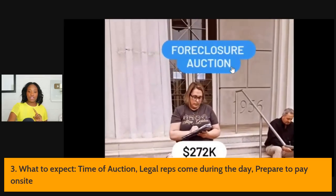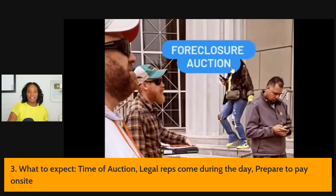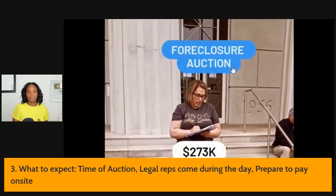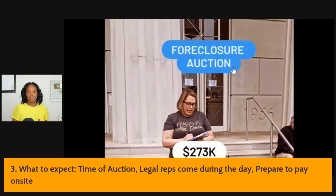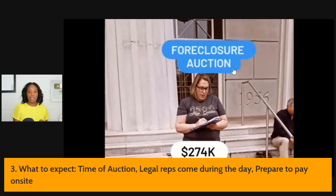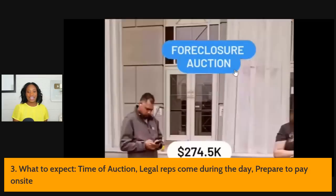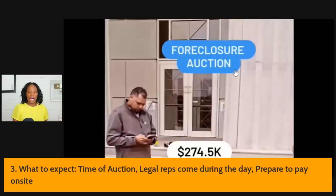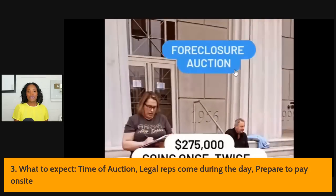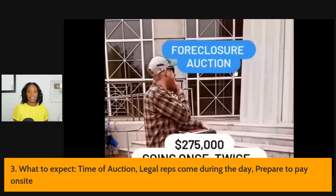The man in the tracksuit says 272. The man in the green hat says 273. The man in the Adidas tracksuit, 274. 274 going once. So he goes to 274.5. So he goes to an even 275,000. She's gonna say going once, going twice.